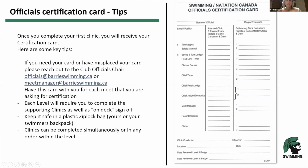At some point in the future, hopefully we'll be handing out those cards more often. Just a few tips regarding official certification. This particular card, it's always good to have that card with you, put it in the Ziploc bag. If you are with your swimmer, keep it in your swimmer's bag, or have your own backpack, keep it in your backpack so you always have it. So if you're helping at a swim meet, you've got it with you, you can get your sign off.